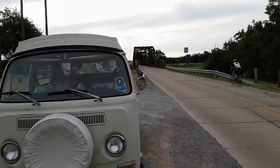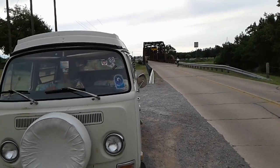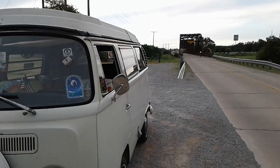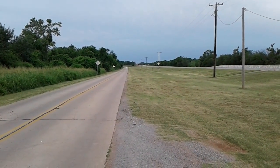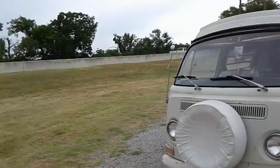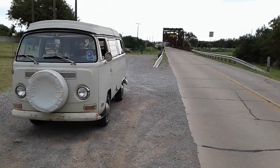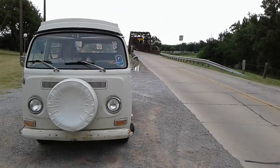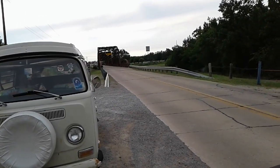I want to show you something here, folks. Do you remember this bridge? This is where I started my adventures on Route 66, going west, which is that away. Folks, this is where it all started when the bus took off last September 2015, September the 19th, to be exact for the date.